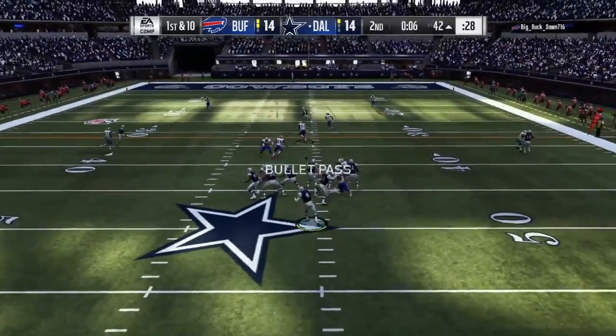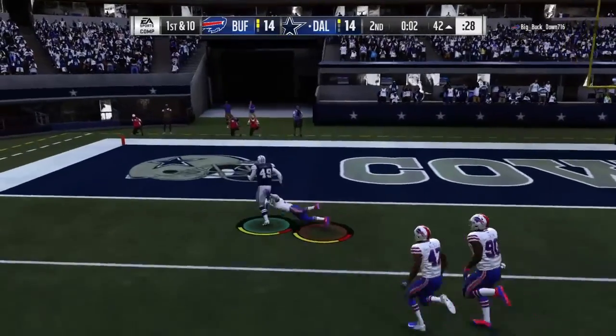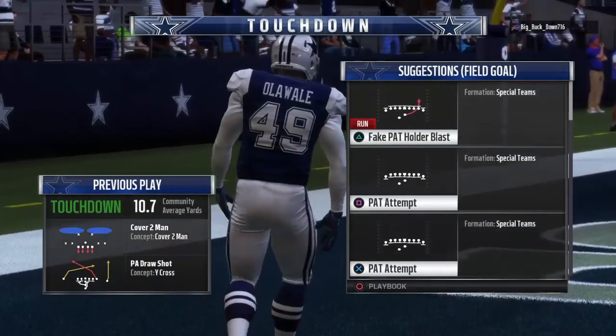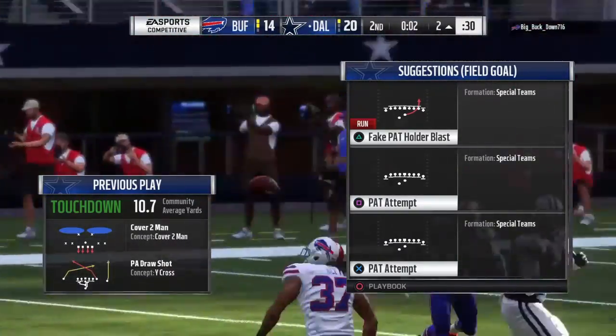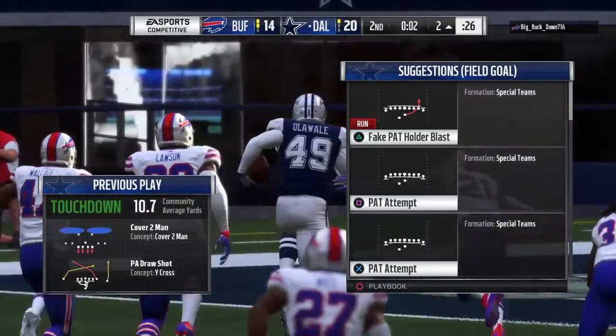Trying to shake off the interception. He'll look to throw. Oh, he's got a man wide open, complete. And he'll take it into the end zone for a Cowboy touchdown. 3 touchdown passes now for Dak Prescott. And the Cowboys have broken the tie. So they're able to break the tie just before halftime.